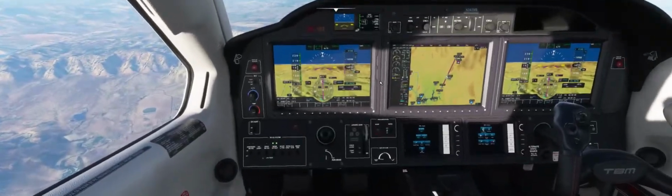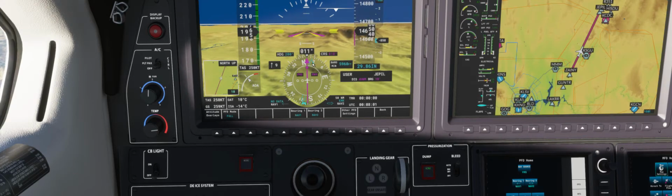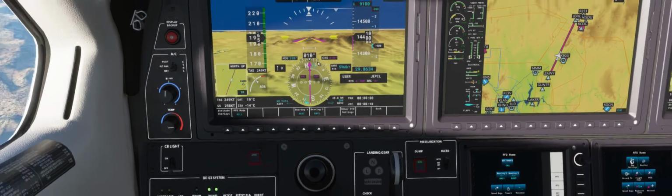Take a look at our CDI, our course deviation indicator, this blue arrow, is pointing towards the airport. Although, as I mentioned, the VOR/DME transmitter that we're tuned into is, as I recall my study of the charts, northwest of the airport.